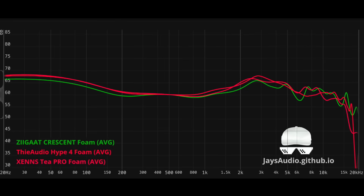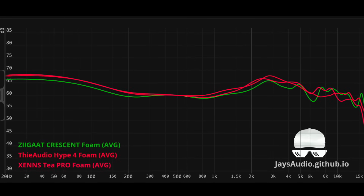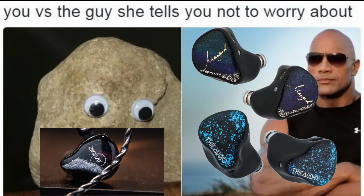Then finally, compared to some bassier sets like the T Pros, Hype 4s, Martilos, obviously the Crescent is more of an all-rounder with a slight treble emphasis. It's not going to be as bassy, as textured, impactful, rumbly, the authority, the slam isn't going to be as good as those. I would say those are a slight step above the Crescent in terms of the bass texture, bass impact, but as an all-rounder, these are pretty good. And if you want more bass, get the Hype 4s, get the Martilos if you want a bass head.